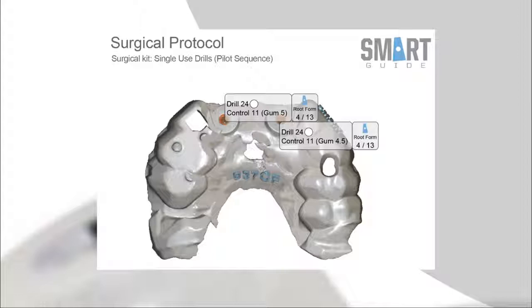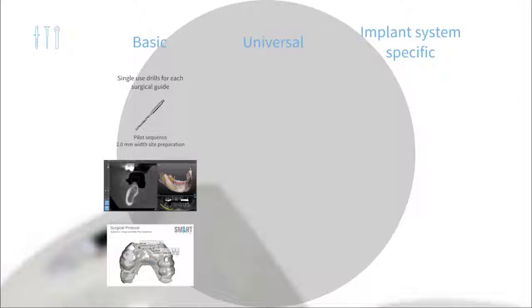With the Universal module, you can open it up by purchasing our universal kit. It works with any implant brand since it's a partial sequence solution, so you can drill up to 3.5 millimeters, and you also have fixation options because there's a fixation drill and fixation pins on the surgical tools.